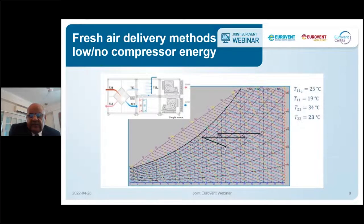So let us look at what is being done in Europe. And Pedro Lapa is today with us, and these are some very, very good inputs that he provided to me. You can see we can cool down the fresh air in low humidity regions by providing a combination of evaporative cooling and plate heat exchangers, and upfront, we can bring down the amount of energy that you need to spend on your fresh air.